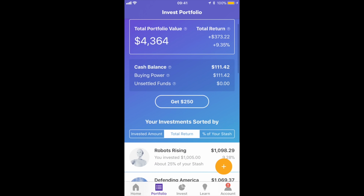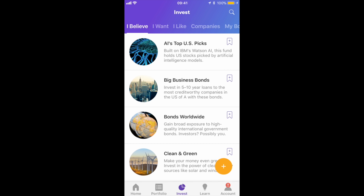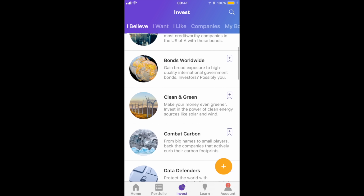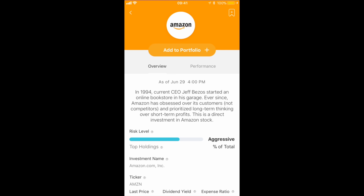Let's see, a couple things have changed here. Let's go over to invest. I'm just going to walk through really fast and see what's changed. Let's see what companies are on here. So we have Amazon. Now, Amazon is a great one because, let's see, where is Amazon? Oh, here's Amazon here.